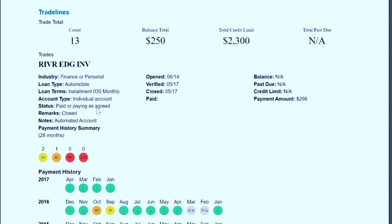The status of the account is always useful because that way you can know, okay, is it being paid the way it's supposed to? Is it delinquent? Has it been delinquent in the past? You know, what is the situation with this account? And then finally under remarks, you can see that this account is now closed.